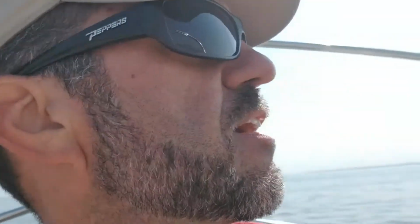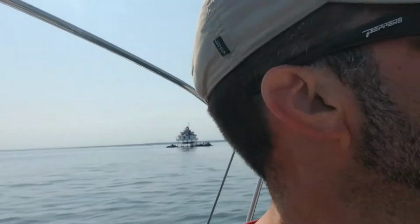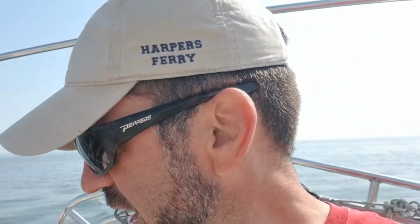We just rounded Thomas Point. We got the lighthouse in the background there, and we are headed north toward Annapolis right now. And so far we've been doing pretty good. The motor's worked fine. Everything seems to be going smoothly. I've been doing close to 6 knots, which is pretty good. I guess I haven't really cranked the throttle.